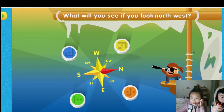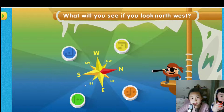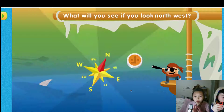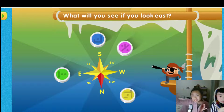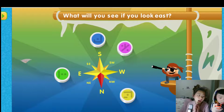Pirate moves up every time you get one. Okay, so you can't see upside down like that. It's north and then northwest. Well done if you had a try and got it wrong, because this is actually tricky, the compass points. So that's why I'm having Pinky rest, because this is kind of tricky.